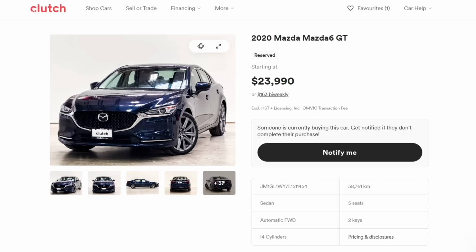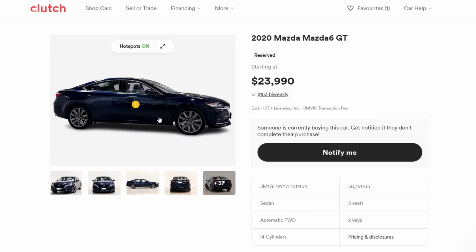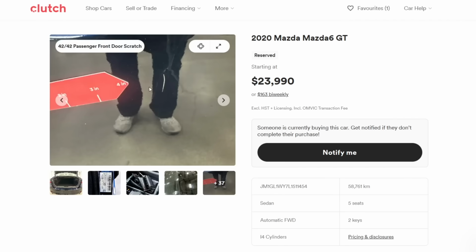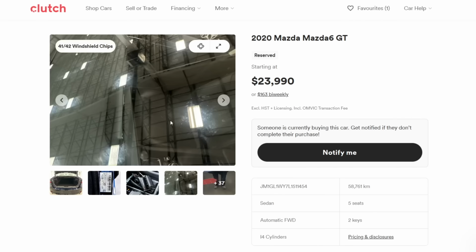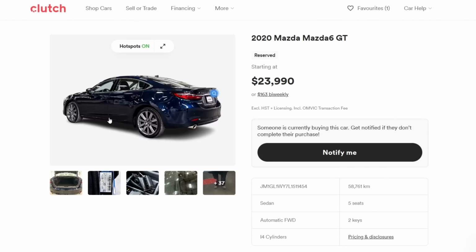And here we have a great example of a used Mazda 6 I found for sale on Clutch. A 2020 Mazda 6 GT, the top of the line model with only 58,000 kilometers or around 36,000 miles for a great price, $23,990. This is a lot of car for the money and an excellent, reliable car. In fact, this is something I would actually consider buying.